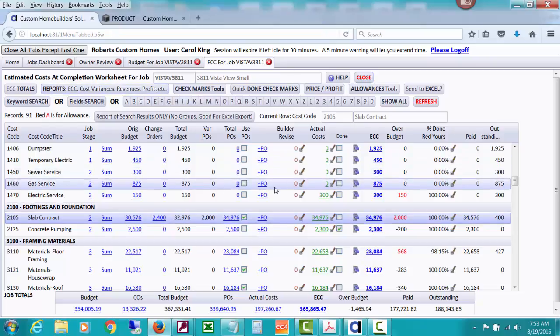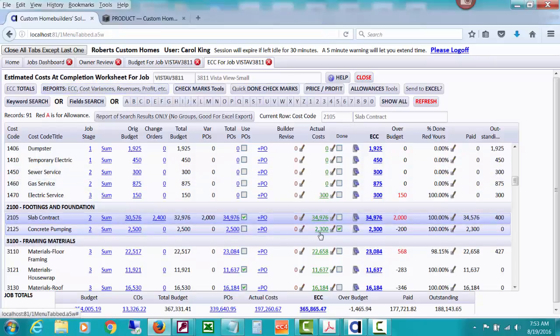The other thing I didn't mention is, notice how this $2,300 is check marked as actual cost done. In other words, they know for some reason they've posted all the costs and they will not be paying the whole $2,500, and so the ECC is now $2,300. If I uncheck that, the ECC would become $2,500. So hopefully that gives you a good idea of how all that stands.